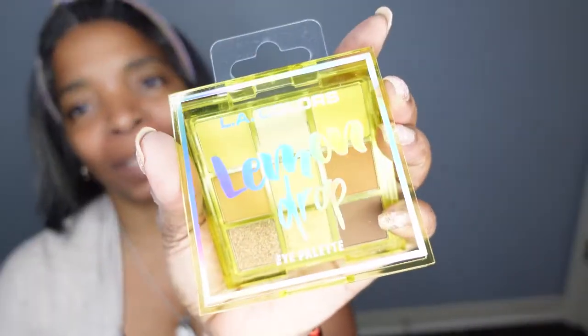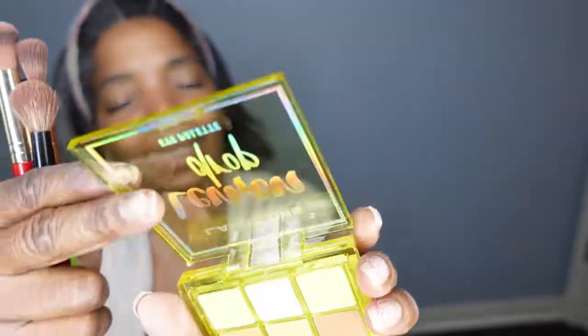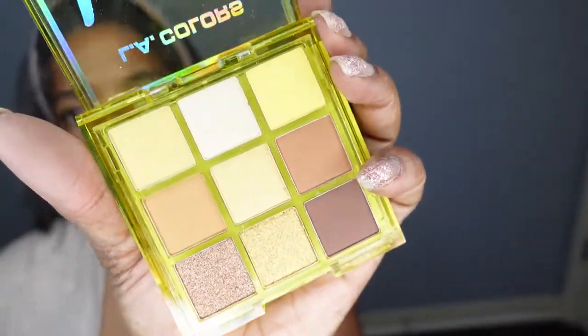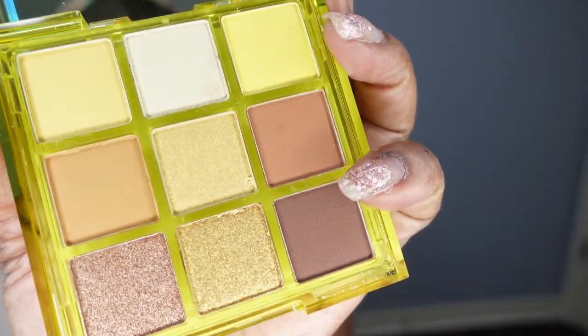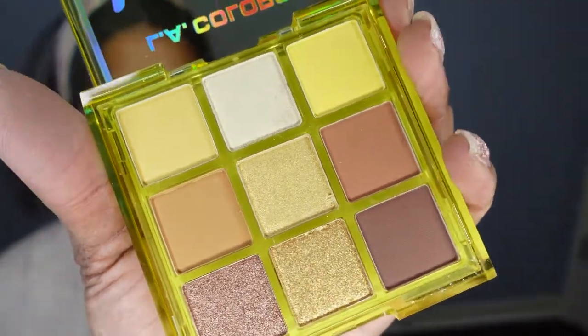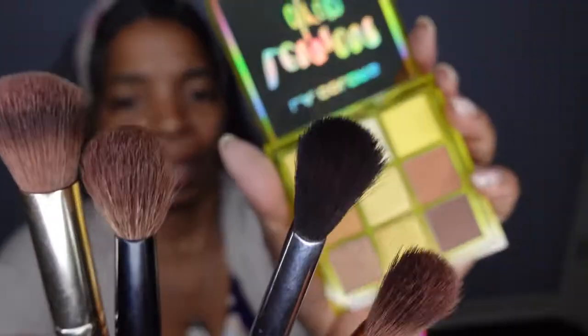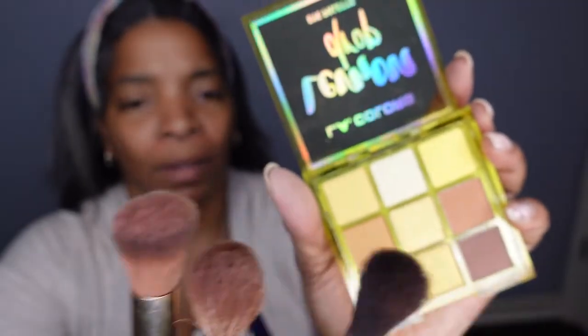All right, guys, let's go ahead and start out with the eye color. We're gonna start out with the LA Colors Lemon Drop Eyeshadow Palette. It's 9 shades. I'm not gonna swatch them for you because these are basic everyday shades. I'm gonna start off, I've got my brushes here. I've got a J5 round eyeshadow brush. I've got a, what is this one called?